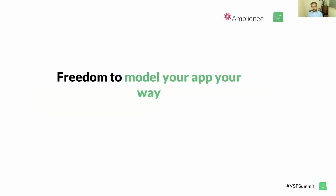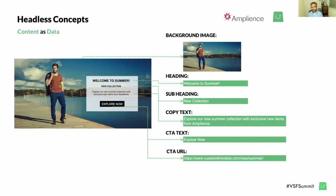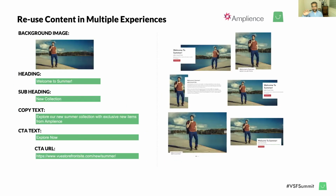Next is the freedom to model your app in your way. And we'll go back to basics here just in case, but the headless concepts, especially when it comes to content, is about managing content as data. So on the left-hand side, it's like a little visual. On the right-hand side are all the attributes that I'm choosing that the business user should be able to manage, right? So heading, subheading, image, stuff like that, right? And modeling that content means that you can have that reused elsewhere. So you've broken it down, you've put it as data, and that means it can be used in any experience, and you know that stuff, right?